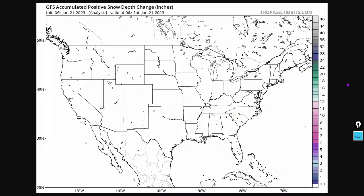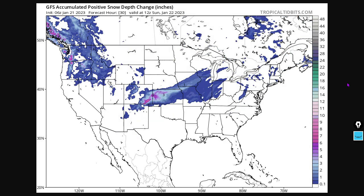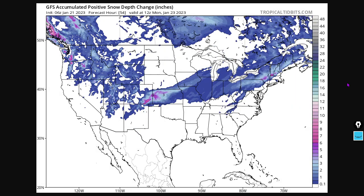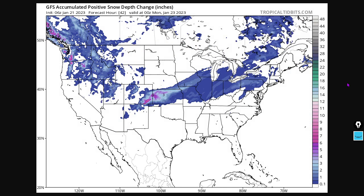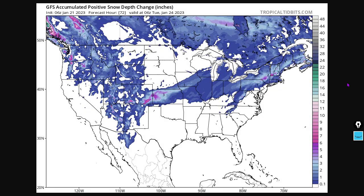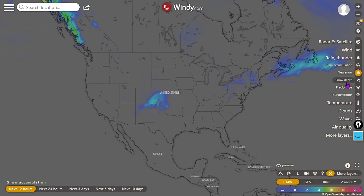And let's take a look at snow depth accumulation. This is the accumulated positive snow depth change, also in inches, based on the same model, the GFS 72-hour forecast. And some minor snow there coming to Pennsylvania. Looks like nearly all of New York is expected to be coated, and nearly all of New England. Hopefully that helps your forecast planning.